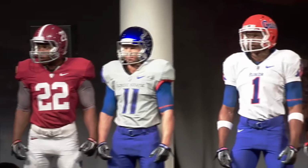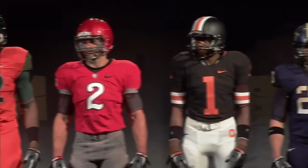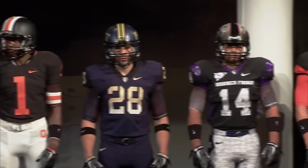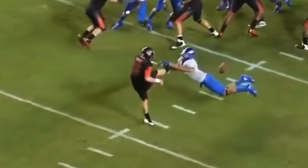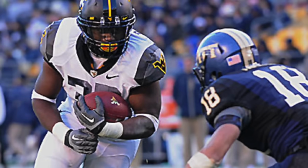They never wanted the uniforms to clash because some of the teams actually did end up playing each other, but they changed that rule for 2010. So you saw some of these uniforms go up against each other, whether it was Virginia Tech and Boise State playing at FedEx Field, or Pitt and West Virginia wearing these in the backyard brawl in November.